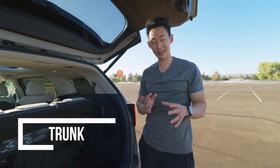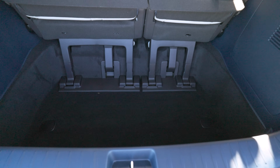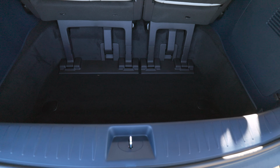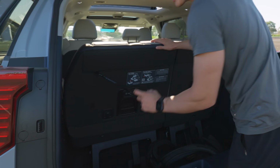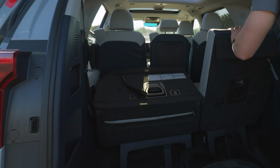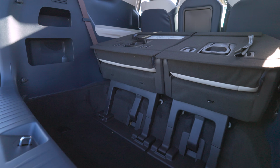They're cheating a little bit. There is no spare tire. So without a spare tire, you get so much trunk space with the third row up, which is crazy. And again, with the Kias, they make it so easy. Just pull here and it comes down easily. And look at all this space you get.